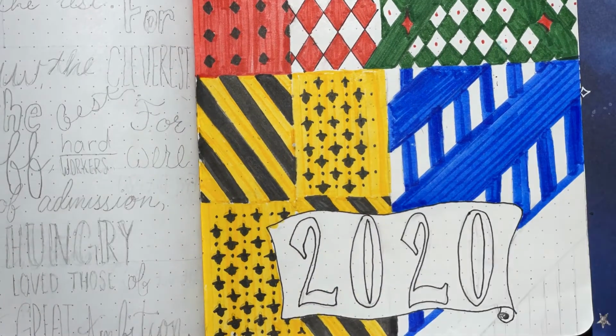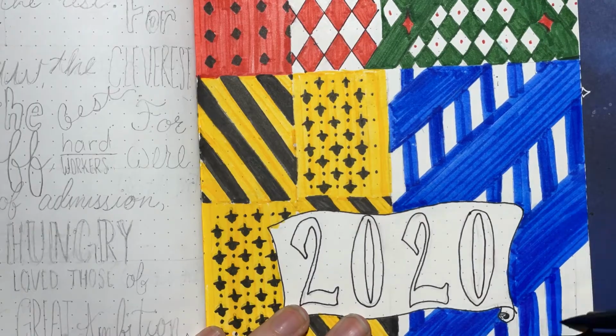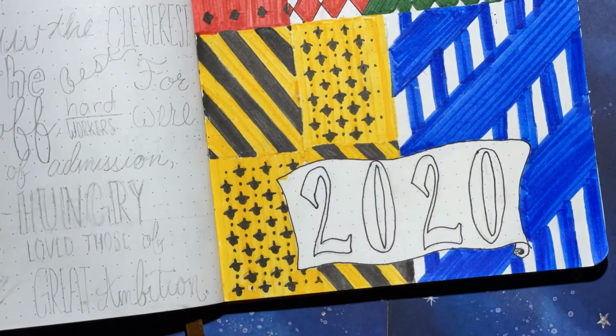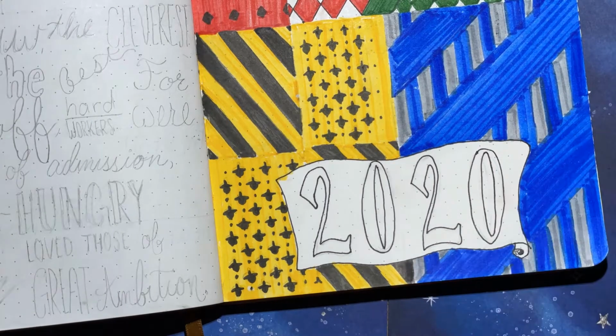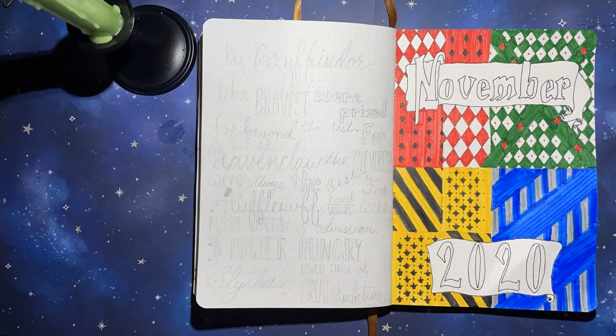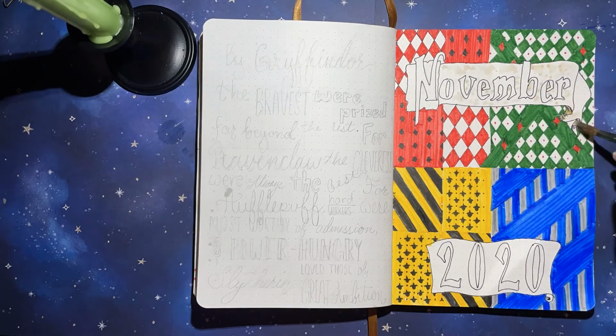My cover page is a bit busy, and I wasn't quite as watercolor heavy this month. It was more marker heavy because there was a lot of small details that would have been harder to do. But I did try to incorporate some watercolor just to keep consistency throughout. My quote page is quite long, but that's okay.